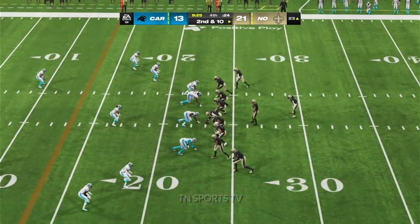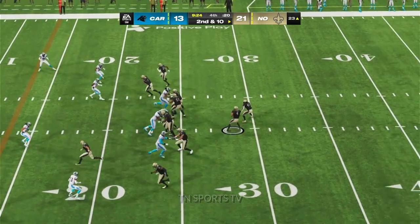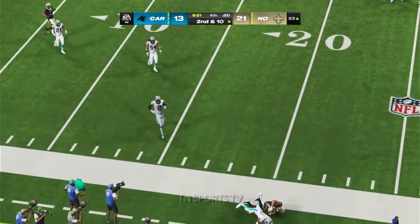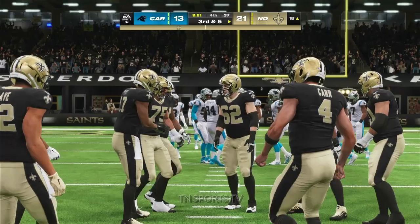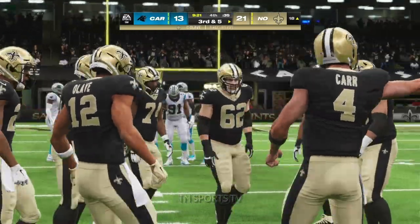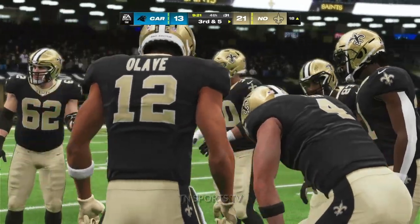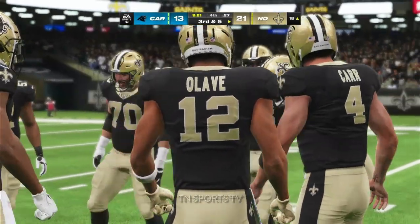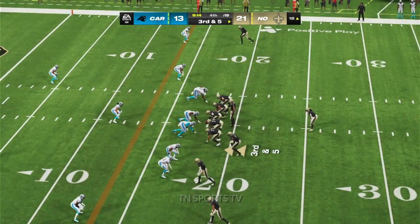Now Carr, after the incomplete pass, brings him up 2nd and 10. Again, he'll drop to throw. Complete to Olave on the out route. And he'll go out of bounds in the red zone just inside the 20. 5 yards. Now it's 3rd and 5. Timing is everything, and they work on this cut all the time. They work on all the timing patterns, and this time it paid off for them. Worked him to the center of the field, cut it to the outside, ball's delivered, gets both feet down for the completion.